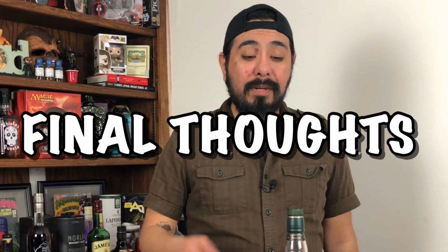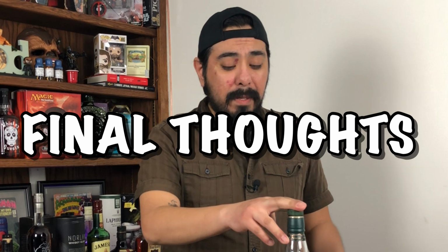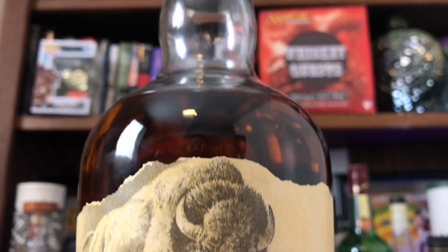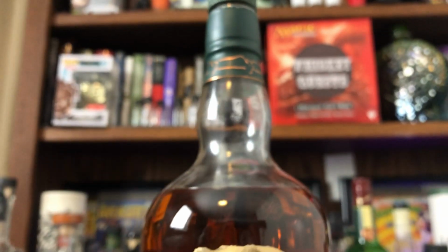All right, so time for my final thoughts on this bottle right here. Buffalo Trace in 2015 won a gold medal for best NAS bourbon. And I can see why, because even though it's only at 90 proof and it's their entry level bottle, it packs a punch of flavors. That finish could have been a little bit longer, but hey, I can't complain, man. For 25 bucks, I'd say if you haven't tried this yet, definitely go give this a try.